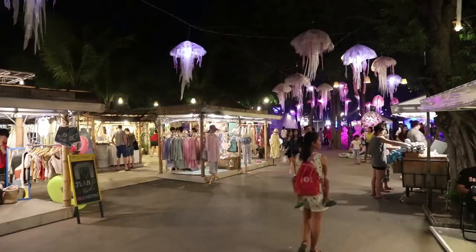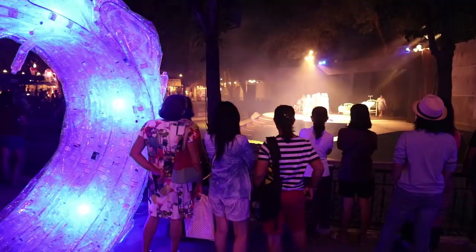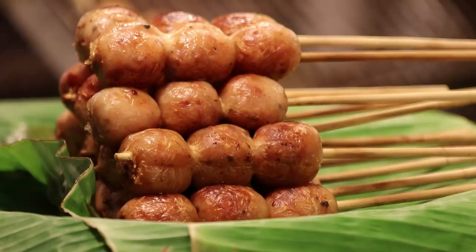Got a great feel to it, this market. Again, there's live entertainment. Right in the middle of this market, there's a big food court with lots of tables and chairs to eat at, and heaps of vendors selling all sorts of Thai and Western food.